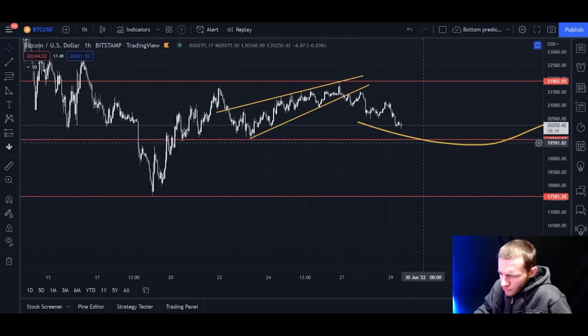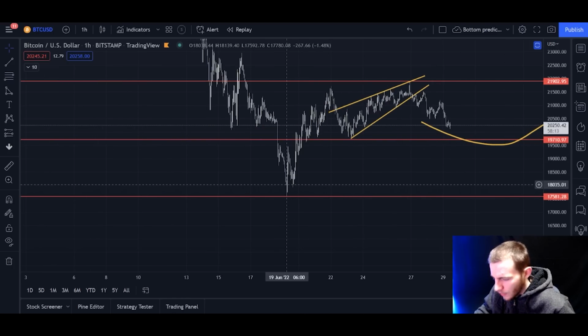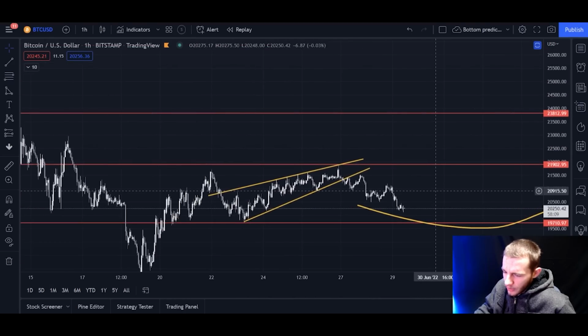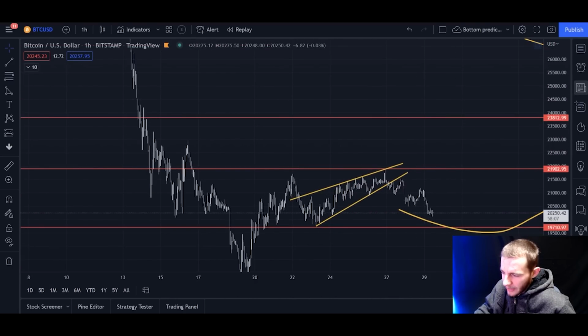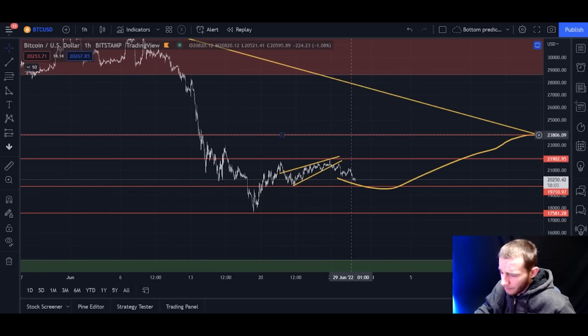So shorter term, not looking too good. Inverted Adam and Eve formation, breakdown below 19.7k would lead to a 17.5k Bitcoin, which is obviously a retest of this low we placed on the 19th of June. Alternatively, if we break out above 21.9k, we'd be going to 23.8k. The two major regions you should be looking at on the medium term chart are 23.8 and 17.5.